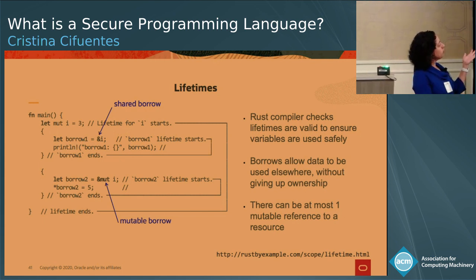Because we've borrowed, we can print it, that's fine. We print the value, that's no problem. We have another lifetime happening here on the second part of the code where we have a borrow2. We're getting a mutable borrow on i, and that means that we can actually modify it. So now its value is 5, and that's fine. Okay? So this piece of code is never going to throw an error because we've used shared borrows and mutable borrows correctly in different lifetimes, against different variables.